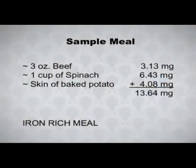If you don't like spinach or beans, it's okay. There are a lot of other good foods that are a great source of iron. For example, this potato, the skin has 4 milligrams of iron, and it is great and easy to prepare. For just this one meal with these foods, there is a great source of iron. You can have a meal with 3 ounces of beef, spinach, and a side of baked potato.